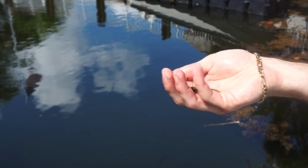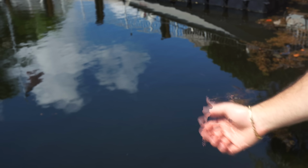I did catch a bunch of these guys, these little glass minnows here. I really wanted that blue crab, but he's just so fast and this net doesn't sink very quickly. I'm gonna try to catch a bunch of these guys and some more stuff. I really wanted that blue crab though.